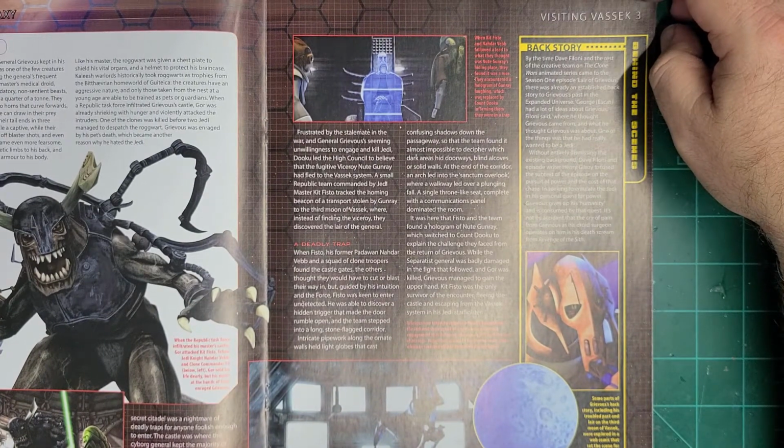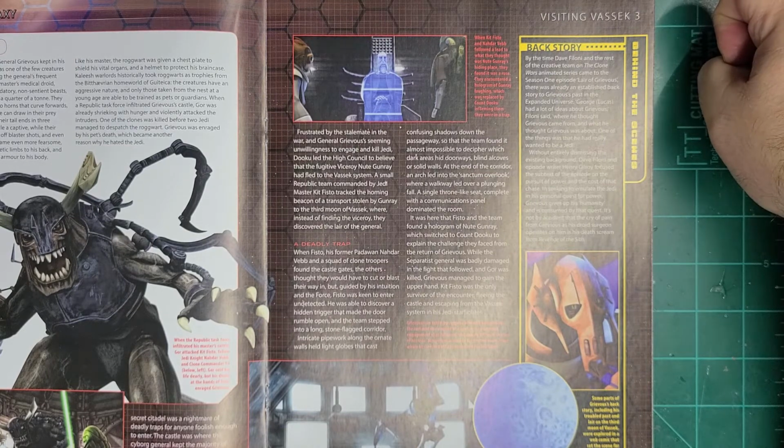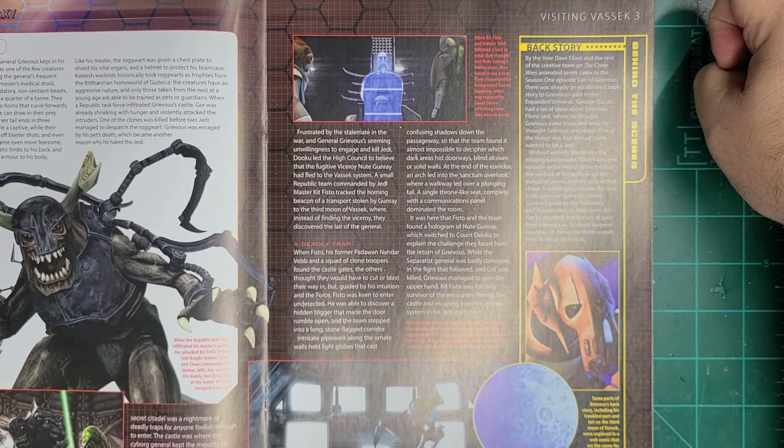By the time Dave Filoni and the rest of the creative team on the Clone Wars animated series came to season 1 episode Lair of Grievous, there was already an established backstory to Grievous's past in the expanded universe. George had a lot of ideas about Grievous, Filoni said, where he thought Grievous came from and what he thought Grievous was about. One of the things was that he had really wanted to be a Jedi.